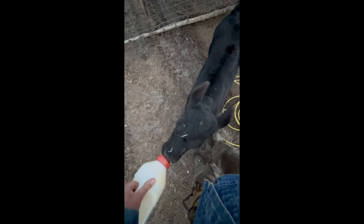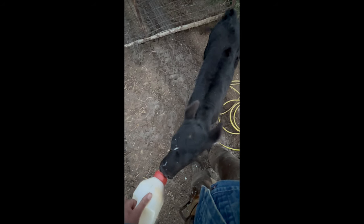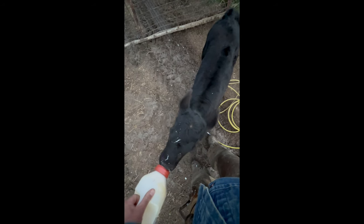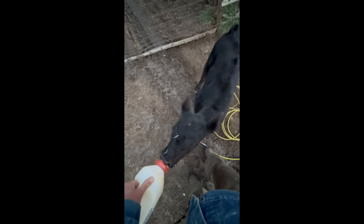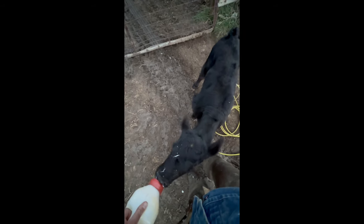But I'd say overall, pretty good day. Got everybody fed. All the calves are good and fed and happy and healthy. For a couple of rough days of weather, things went all right. Got the new bull home. And overall, successful day on the ranch.